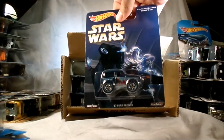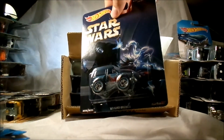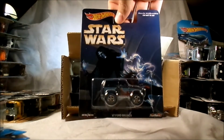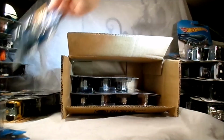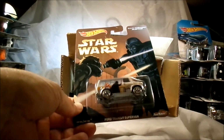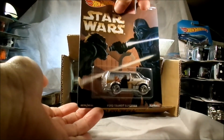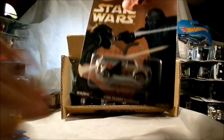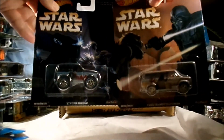And there's the Emperor giving what for to Luke on the side of a 67 Bronco. Nice. Real Riders, metal base, cool. And this is the Transit Super Van. Looks like Darth Vader. I'm not sure who he's fighting there. Is that Luke? Some sort of a gas mask type thing going on there. This is all concept art for the movies. And we've got a couple more, same thing, the Bronco and the van.